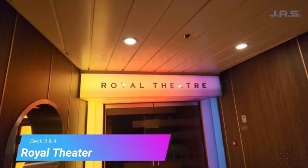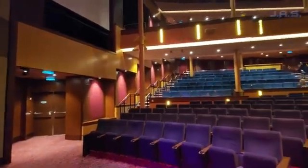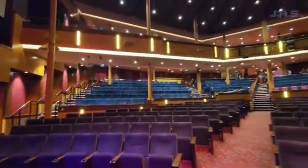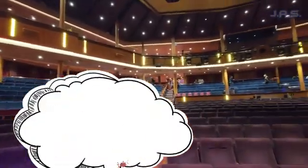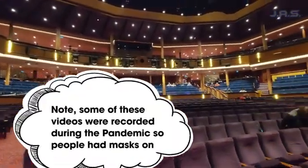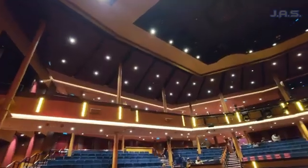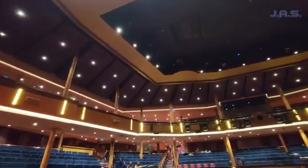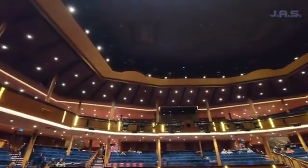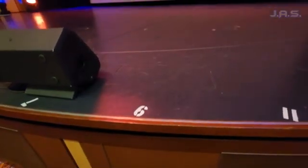Alright, so first we have the Royal Theater, which is a main staple on every Royal Caribbean cruise ship. This is usually where you find the Broadway shows, the comedy shows, the Love and Merit shows, things like that. It's basically almost stadium seating. It does have two different levels, and this actually is really advanced as far as the technology in there. It's a really good place to come to see a good show. Stop by early if you want a good seat.